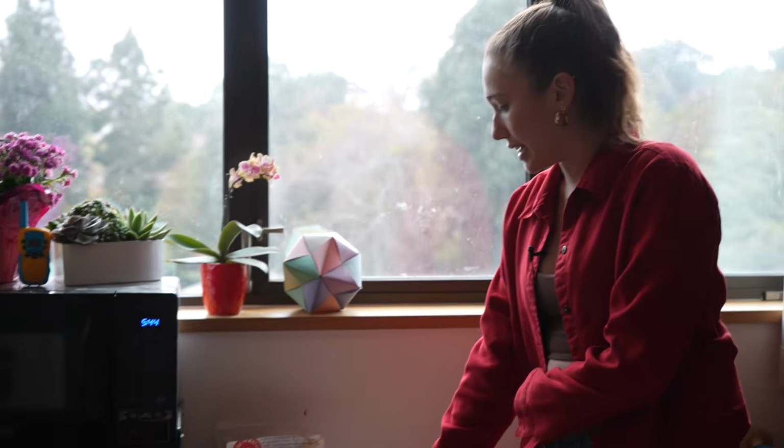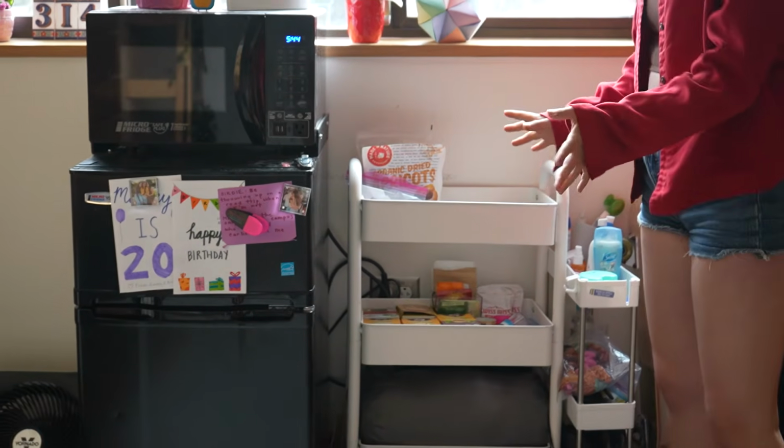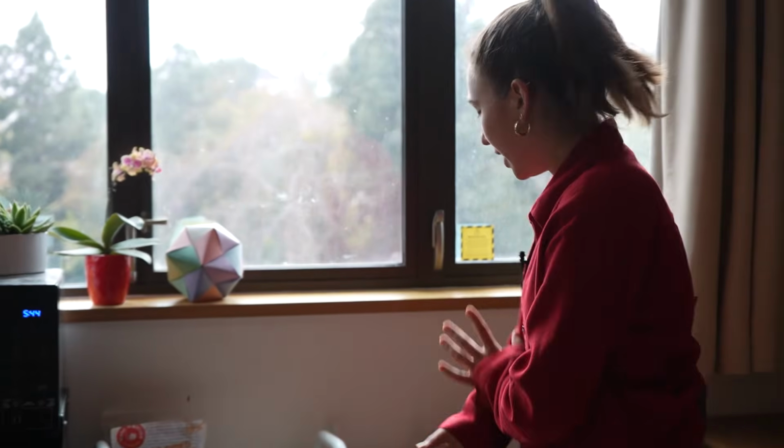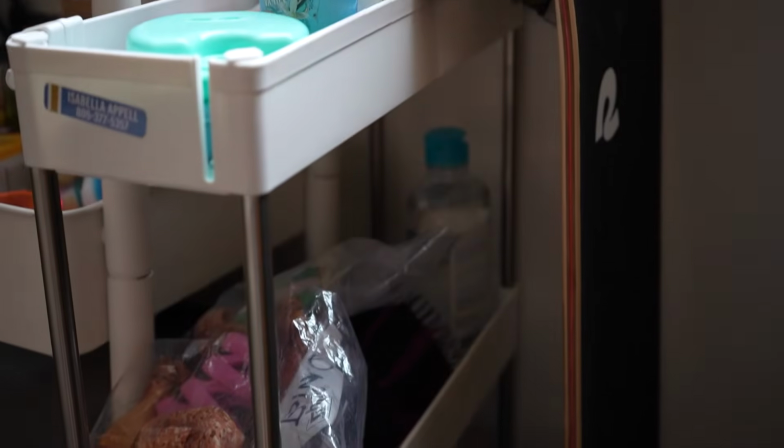We did that by getting this. It's from IKEA, I believe, or maybe Target. But either way, you can find something very similar, I'm sure. And then we also have this kind of smaller one that's my roommate's, and she uses it for all of her toiletries and things like that.